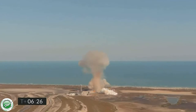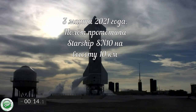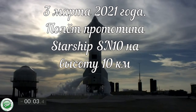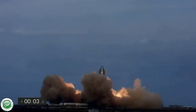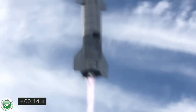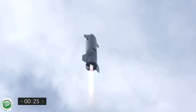Let's get cameras up. Copy. Rolling. 10, 9, 8, 7, 6, 5, 4, 3, 2, 1. Ignition. We have liftoff. FC2, please prepare for section 35. OSC, FC1, LVN.